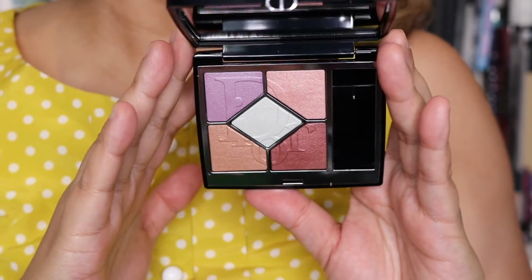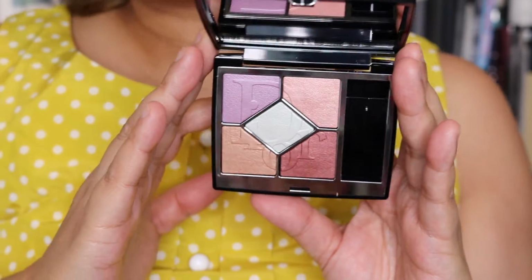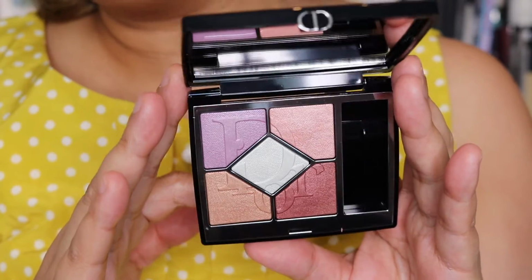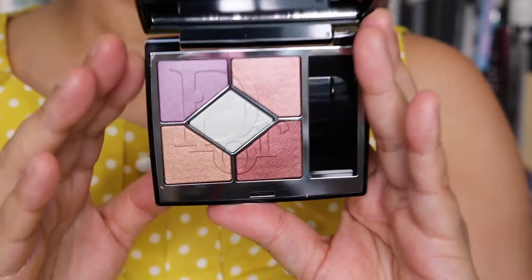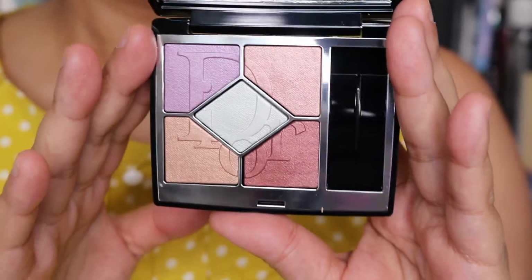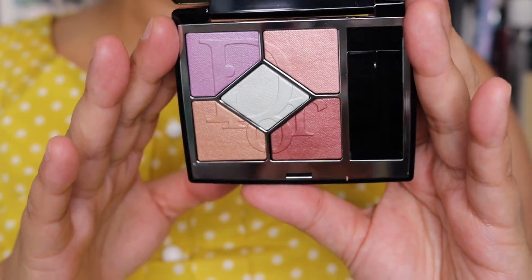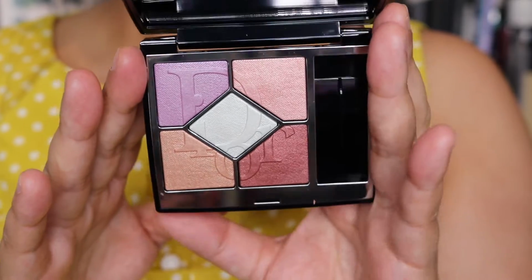I didn't get this immediately because I wanted to see how this would look, because I was a bit intimidated by the fact they were quite light, but I think this is going to give a really lovely sheer look to my eyes. Really look beautiful when the sun reflects. This is the first one, which is 933 Pastel Glow, and it's the limited edition eyeshadow palette.